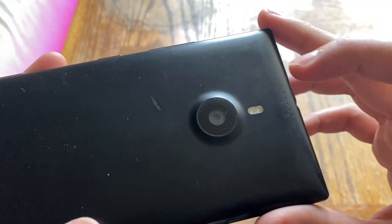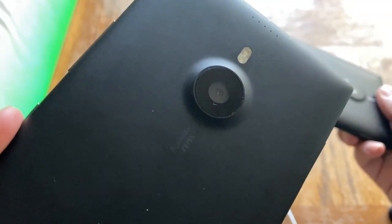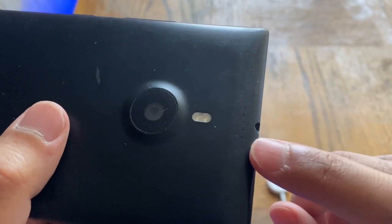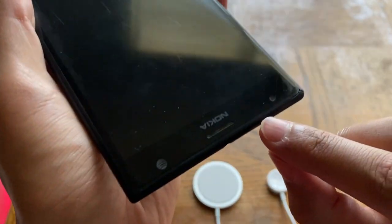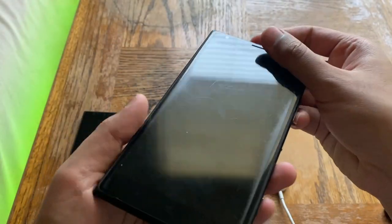We have the camera up here and the dual LED flash as well. It also has PureView Zeiss branding there. It's much more clear on this phone, PureView Zeiss branding. And up here we have the recording microphone for the camera as well. And I believe there is another microphone hidden under the display over here. So a total of four microphones.